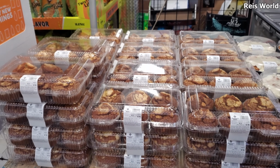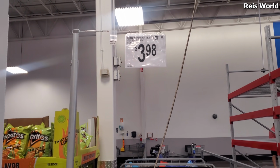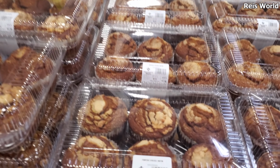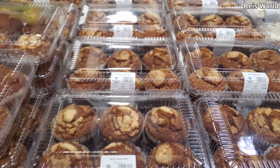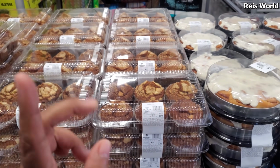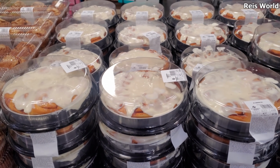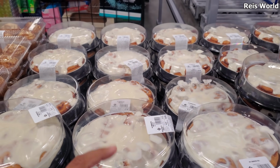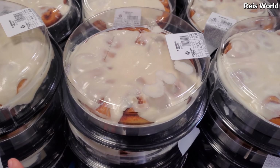Hey everyone, I made it into Sam's Club. So $3.98 for a 6 count. You have pumpkin streusel muffin. I haven't tried it. I'm not really a fan of pumpkin, but let me tell you, the pumpkin brioche in Trader Joe's, you must try it with the maple butter for French toast. Super good. Okay, $4.98. You have Members Mark cinnamon rolls.